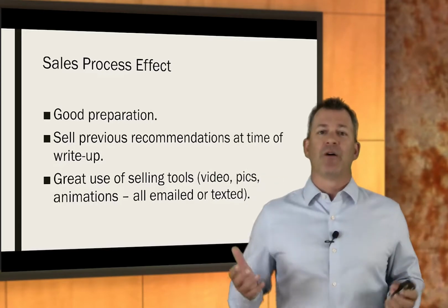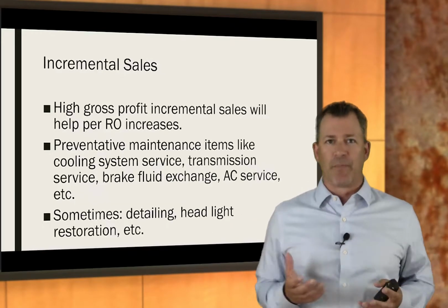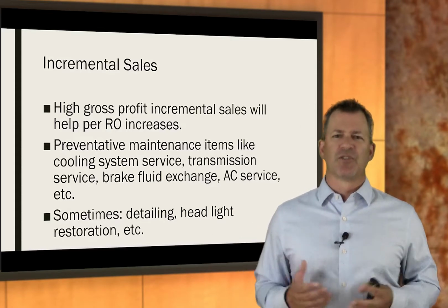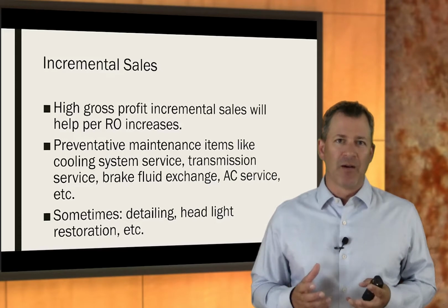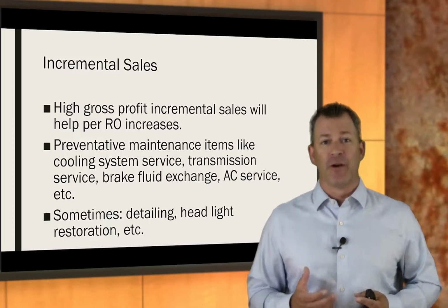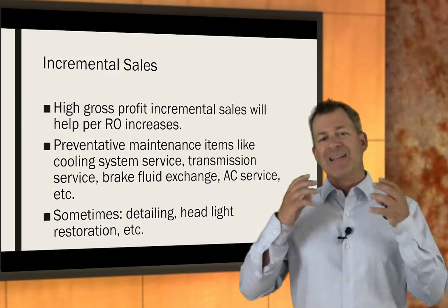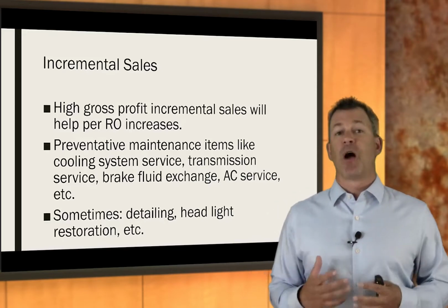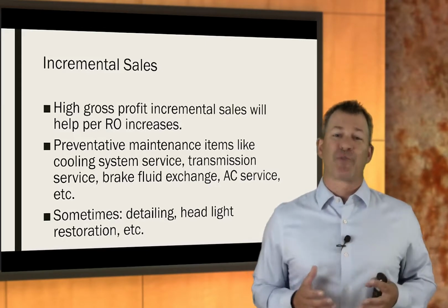And then there's incremental sales. Because look, high gross profit incremental sales does affect the single repair order increases. You know, things like preventative maintenance, cooling system service, transmission service, brake fluid exchange, AC service, things like that have good gross profit in them. Use them to help that per repair order increase you're after. You know, sometimes it's selling a detailing job. Sometimes it's selling headlight restoration. Identify for your shop or for you, the sales associate, what your high gross profit jobs are, and try to include one or two of those in every sale that you make. You will grow your gross profit, I promise.